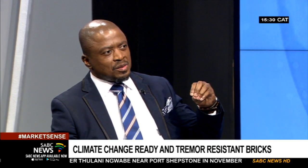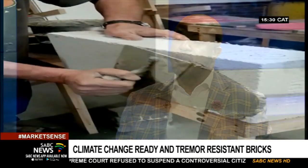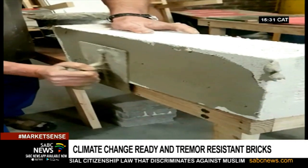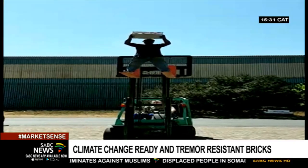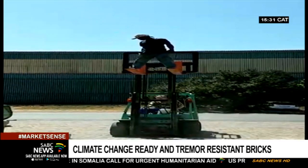So what are the requirements of sourcing this ash? If you may recall, fly ash is hazardous waste. It is described as such by the Department of Environmental Affairs. And Eskom, Sasol, and other producers of fly ash are very careful because they are restricted by legislation as to how to release it for commercial use.